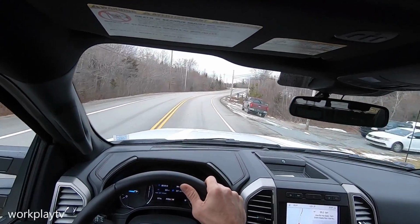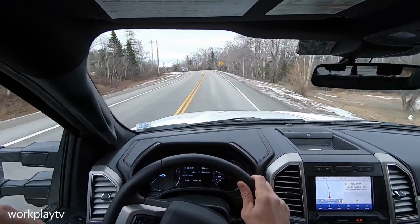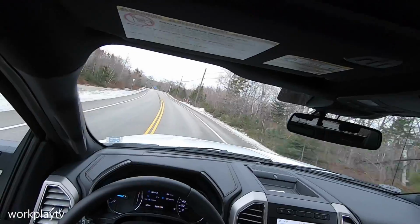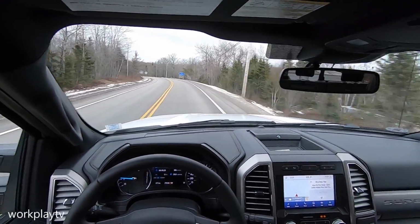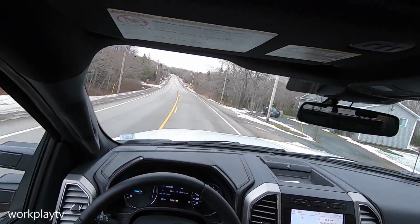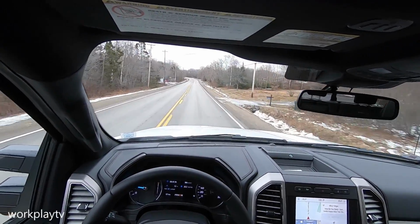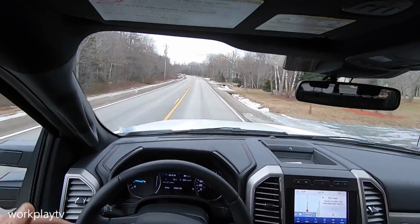You're never gonna go through every gear, 1 through 5. There are probably only 3 gears in that first 5 that you're gonna use on a regular basis if you start out empty and just accelerate how you normally would. You're probably gonna hit 1st, 3rd, it might catch 4th, and then you're gonna get 5. Sometimes it doesn't catch 4th, it's just 1, 3, 5.